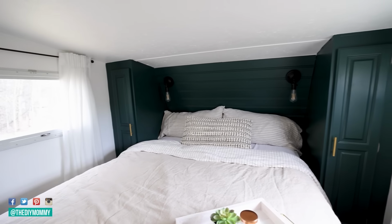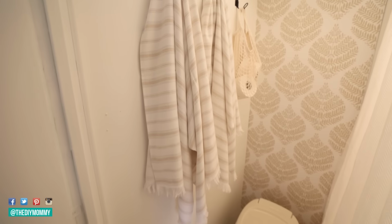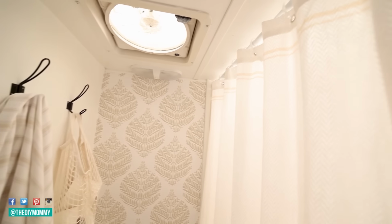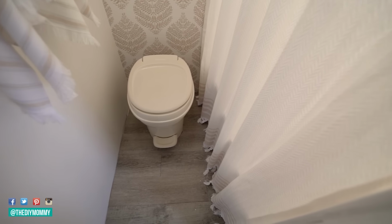For the bathroom, I painted it again with the Whisper White color, added the new flooring in there. That made a huge difference. Added some hooks on the wall for storage, and then I swapped out the curtain rod and added a new shower curtain. Those really simple fixes just made this small space feel more open and feel more modern.